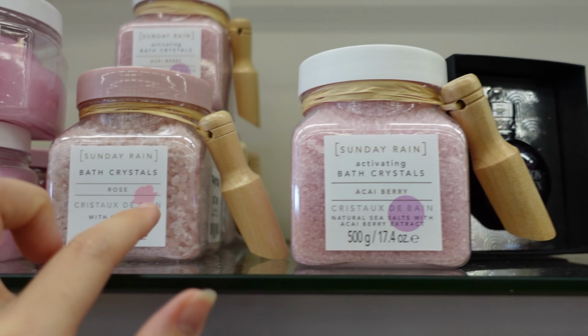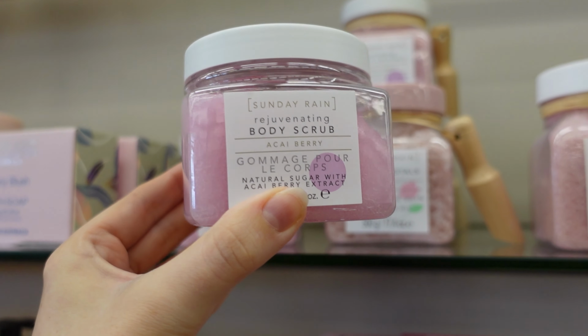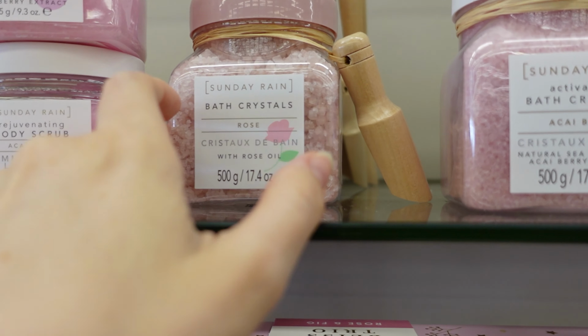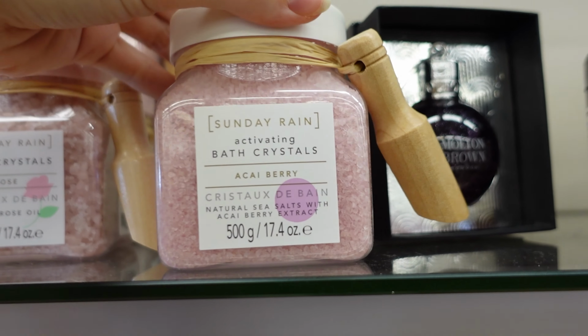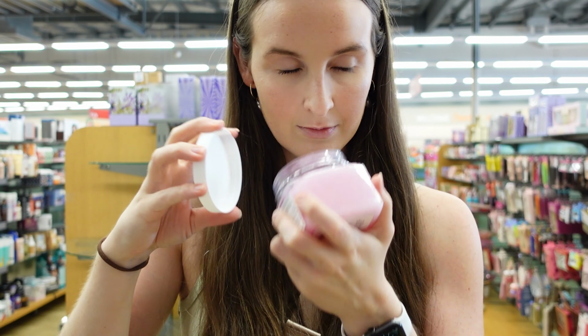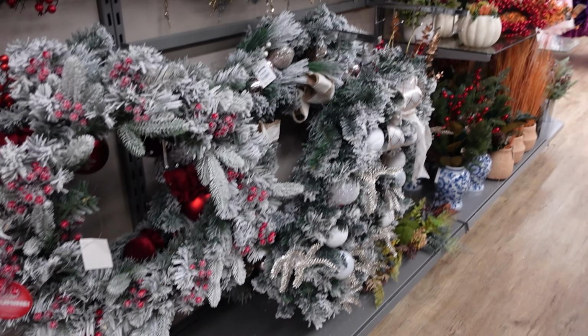These would be a really good gift idea for those who love their body care or skincare. They have this body scrub bark crystals with this cute little scoop. I love these. What a great little gift idea. It's sealed. I guess we'll never know what it smells like.